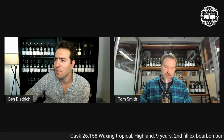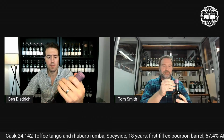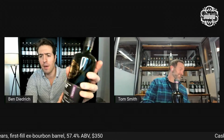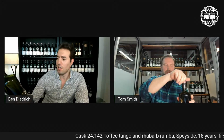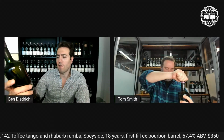So where to next? You want to talk about this one? Let's go to the Central Spey side for a little spicy and sweet endeavor. So this was a little surprise to see in the selection. We should probably show it before we open it. 24.142, Toffee Tango and Rhubarb Rumba. Rumba. It's not bad. This is not an endorsement, but I do love a good rumba at home. But 18 years old, this one, from an American oak ex-bourbon barrel, first fill bourbon barrel.